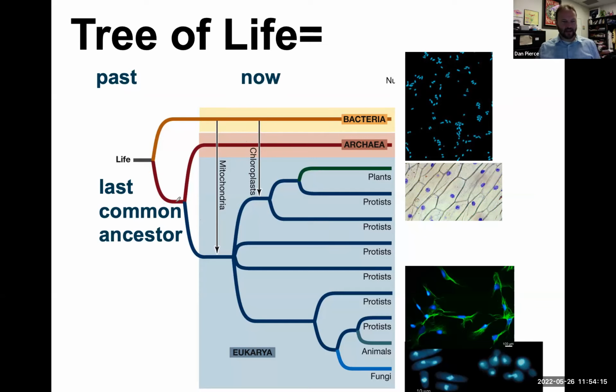But there is a last common ancestor for each of these. Anytime two species diverge.